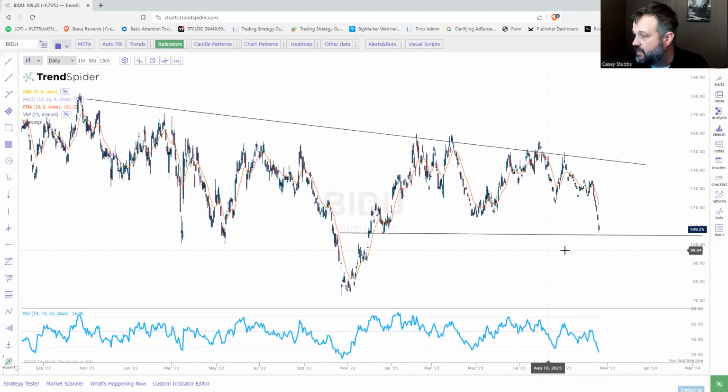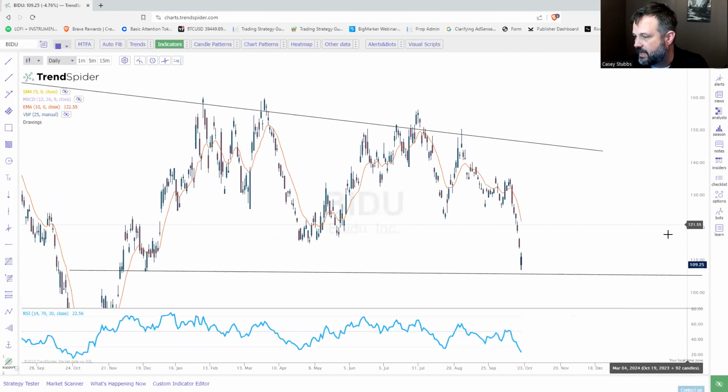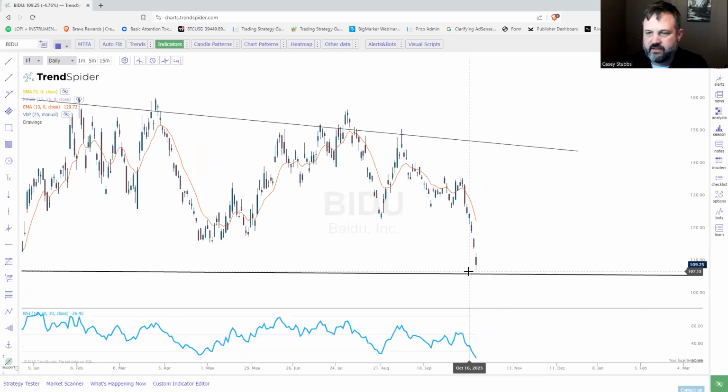But what I'm saying is I'm not going to trade it until I get some consolidation. So I'm looking for sideways choppy price action, and then look for a candlestick pattern to break out of the consolidation range. You've heard the saying, I'm sure you've all heard it, never catch a falling knife. I do try to follow that, because I found that it increases my probability a good bit on my trades. So that is Baidu.